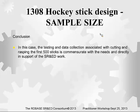If these guys didn't do it, you know what the sample size would be? It wouldn't be 500. It would be 5 sticks. I'm telling you from experience. If you can't justify sample size like a scientist, you're going to get your claim whittled down.